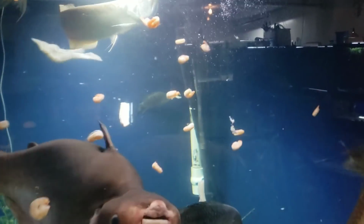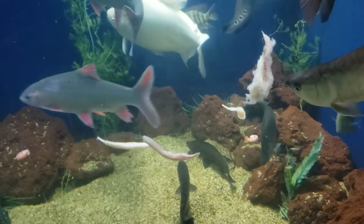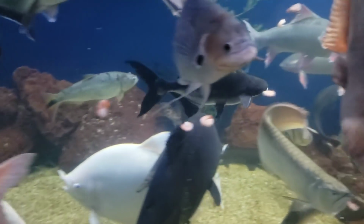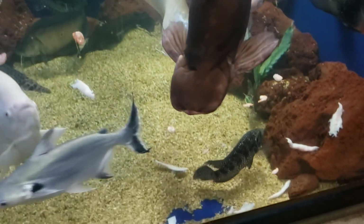Okay, there goes all the shrimp and tilapia. Watch these guys. The arowana's going down. Oh, he got one. This arowana's got no one. Look at them prune sharks. I'll get the prune shark there. Oh, here comes George there.